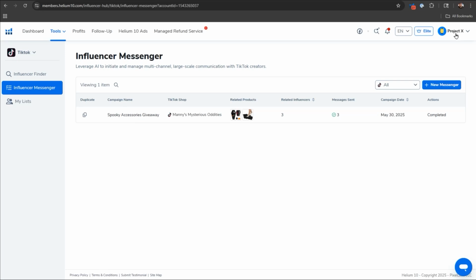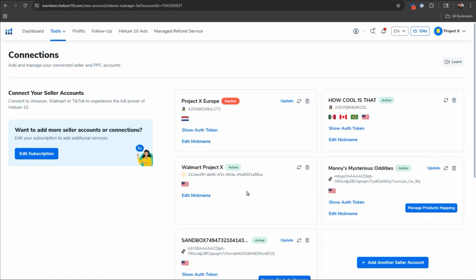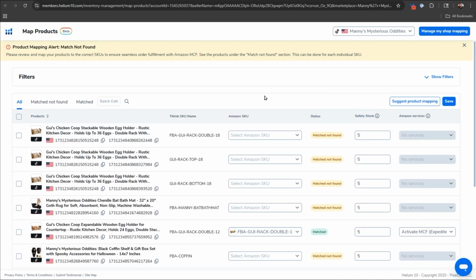So how do you make sure that the right TikTok Shop product is tied to the right Amazon SKU? You do that by mapping. Let's go ahead and hop in to show you how to do that. Go to the top right, hit your account name in Helium 10, and go back to the connections page. Once you're on the connections page, hit Manage Products Mapping. It should probably show up already as a pop-in window, but if not, you can just hit the Manage Products Mapping button right under the TikTok Shop token that you had connected.